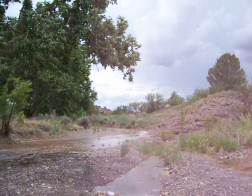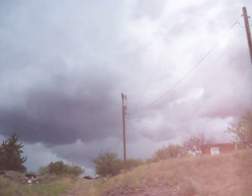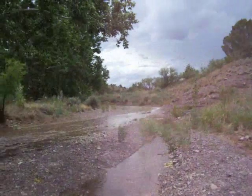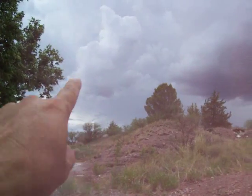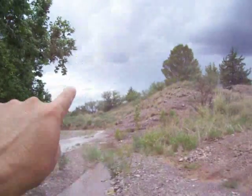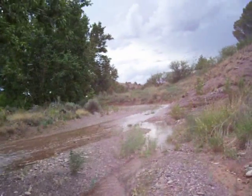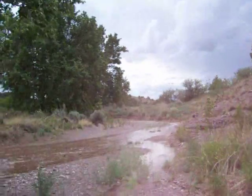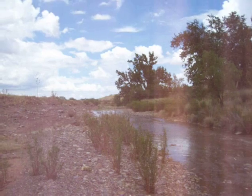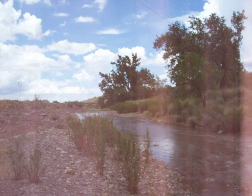Yeah. It's trying to get a little volume going, and I'm going to get wet. I know it. This storm here is coming back around. But that's not where this stuff's coming from. This stuff is coming from way back up in the mountains, back up in this area, back up in here. Where it was dry at the beginning of this video, it is wet.